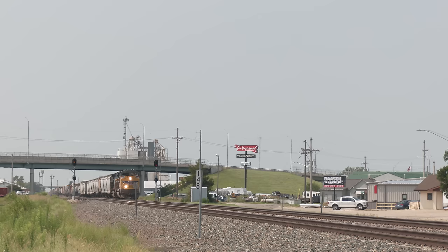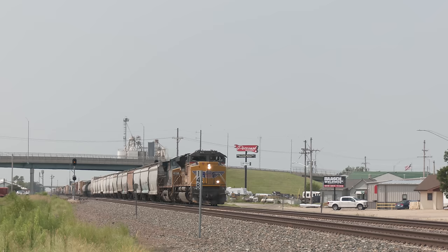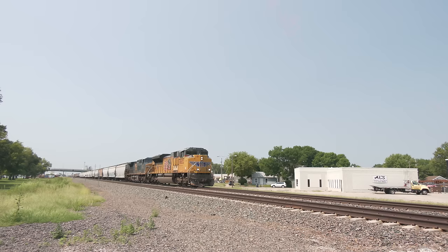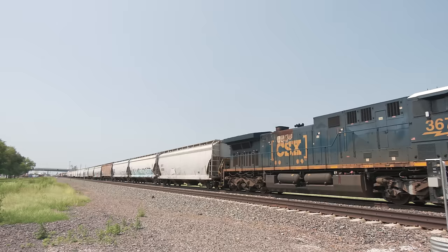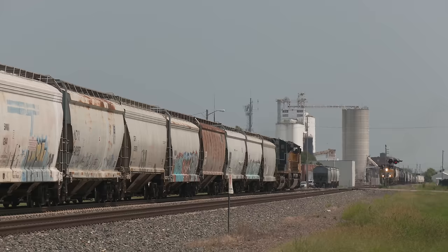Welcome to Grand Island, Nebraska, the easternmost point on the Kearney Sub. UP 8652 and CSX 367 lead a manifest train into town on a busy morning. The train meets UP 8757 West.